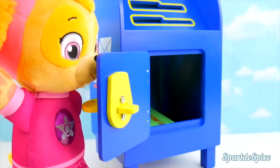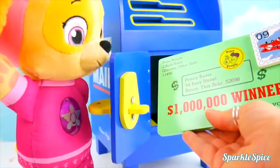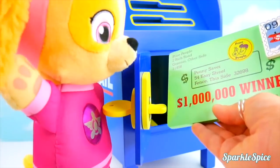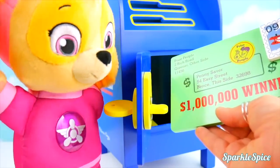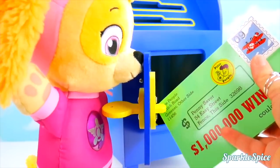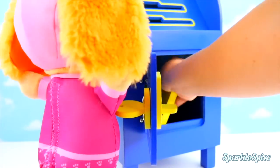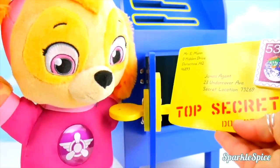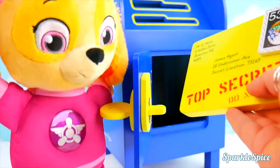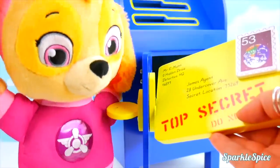Yeah, let's see what else is inside of our mailbox. What is it? What is it? Okay, let's see. This is for Penny Saver. And it says she could win $1,000,000. Wow, $1,000,000? So cool. Yeah, and this envelope is green and has an airplane stamp on it. All right. Looks like we have one more letter inside. Ooh, I'm so excited. This letter is yellow and it has a globe on its stamp. Look, Sky, it says top secret. Wow. We better take that straight to James.